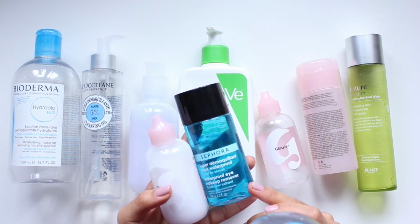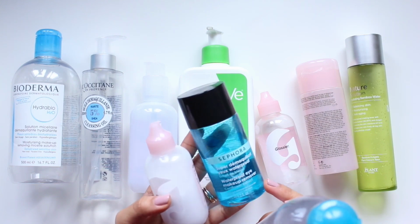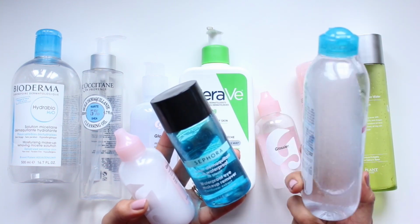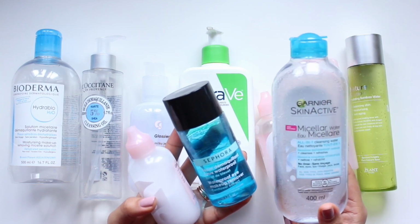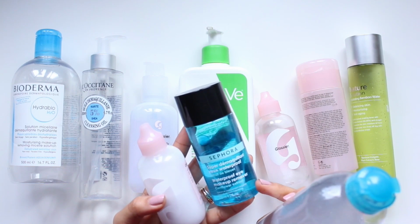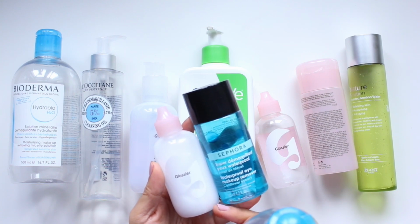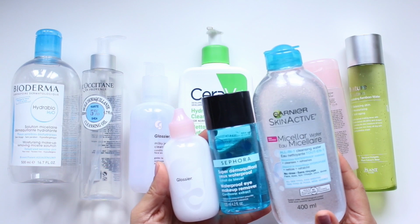This one reminds me a little bit of the Lancome makeup remover, although because it is oil based, so even though this micellar solution from Garnier has that biphase to it, so you have to shake it up, it doesn't leave a greasy, oily film on the skin. I do find the Sephora one does a little bit. The Glossier Milky Oil probably leaves the least amount of film on the skin. So it's really just up to preference. They all honestly work pretty much exactly the same.